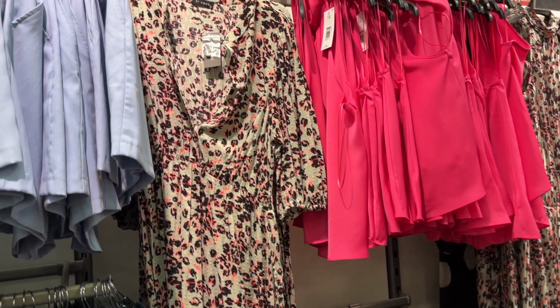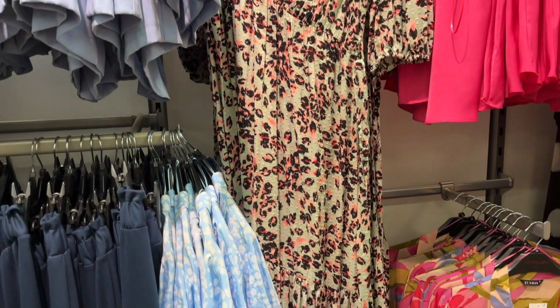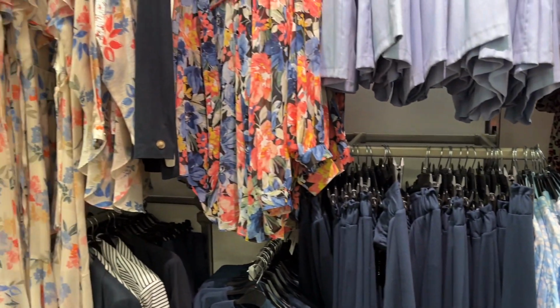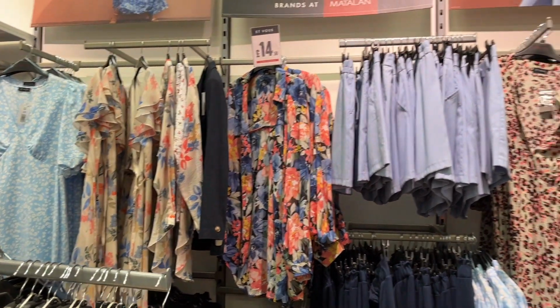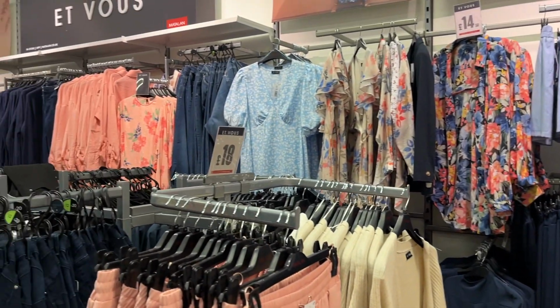It was exciting. It was a different time when people sent posts to each other. This was a dress that I wanted to try on, but they didn't have my size. I was quite upset about that. In fact, the remainder of this section was a bit meh for me. A little bit flouncy and floral.